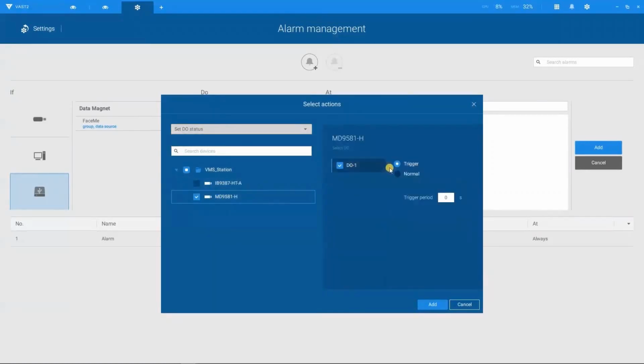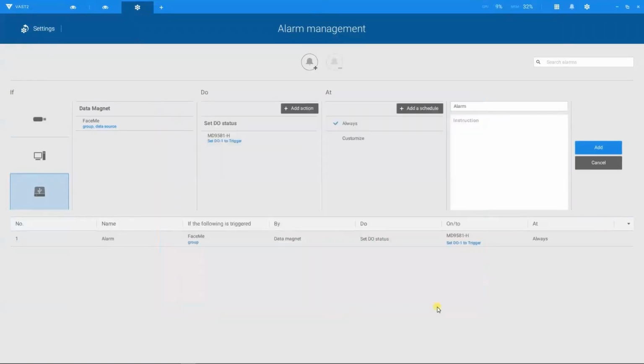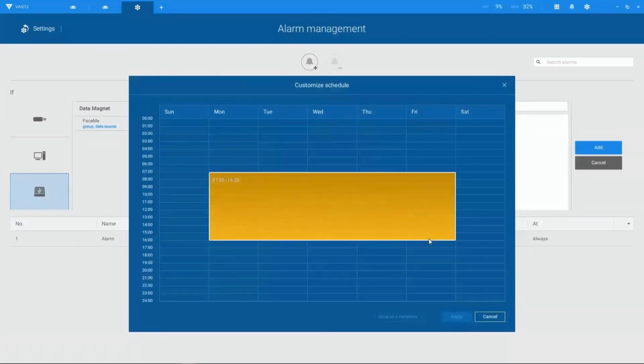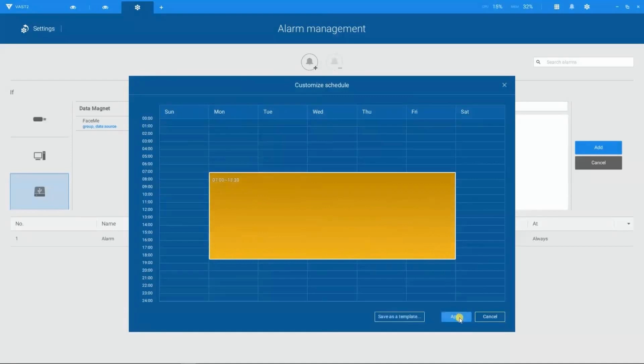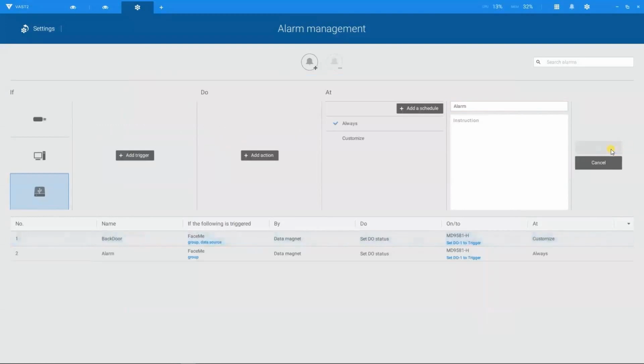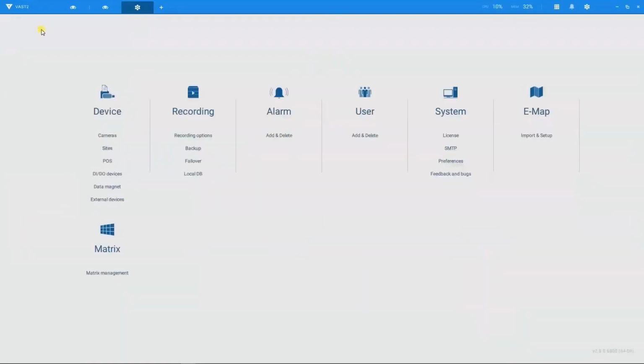So we'll select our camera with the digital output, select trigger, and add. Let's create a schedule. We're going to make it for whenever we're at work, so 7 a.m. to 6:30 p.m. And then we'll create a name. We'll just call this backdoor, and then click add. That's it. That's all set up for your alarm.